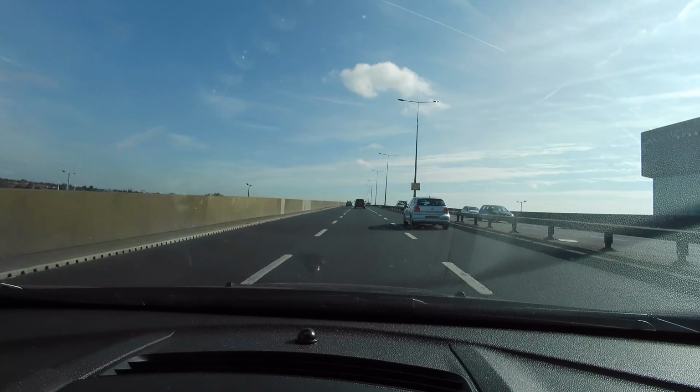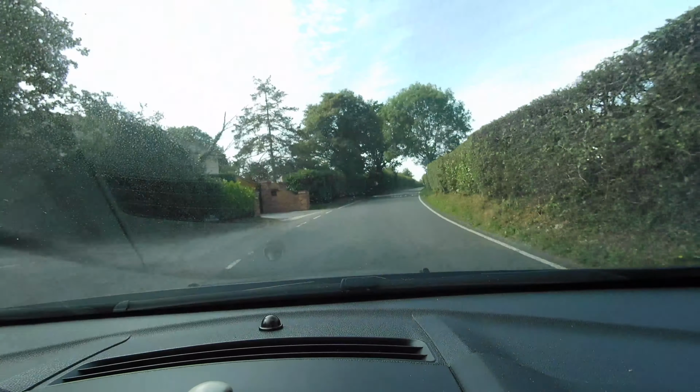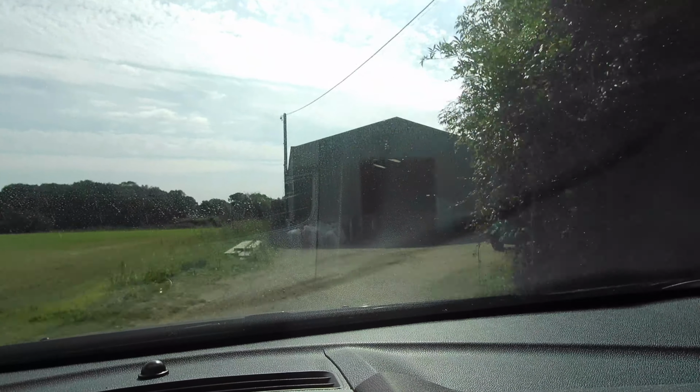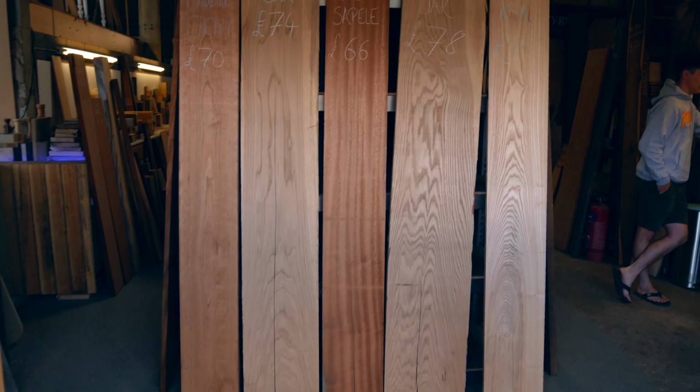So as surely as night follows day, the A406 North Circular Road gives way to the M11 and then to the leafy lanes of Essex. And I'm driving down what looks like a farm track past somebody's house. May not look like much from the outside, but wait till you get inside. This place is amazing. Oh, and it certainly is.